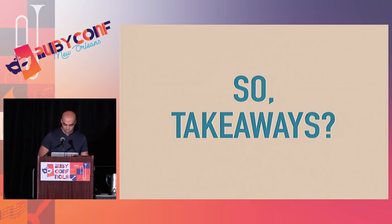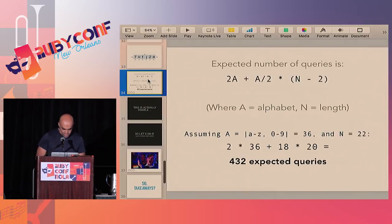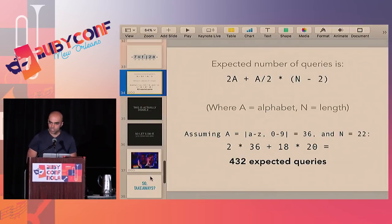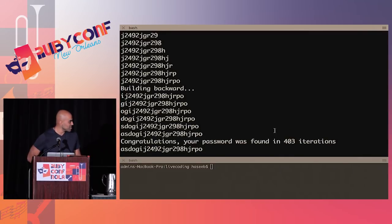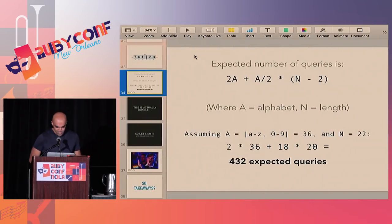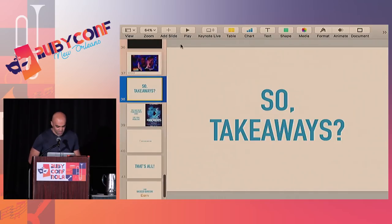Now note, I just wanna quickly go back to the math. So we decided that it would take 432 expected queries, just doing the math straightforwardly, and our actual number was 403, so we were within 10% of the actual answer. So holy shit, math actually works. That's pretty cool. Sometimes it doesn't, so that's the thing about math.